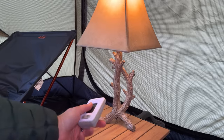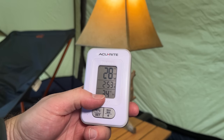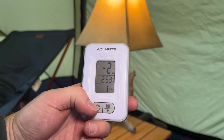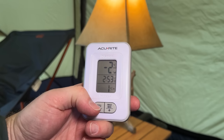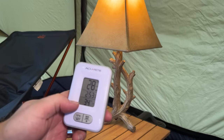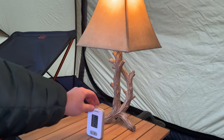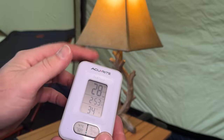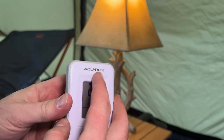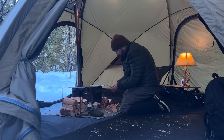All right, so inside the tent here, we are looking at 34 degrees inside and it's 28 degrees Fahrenheit outside, which is -2 Celsius outside and 1 Celsius inside. So there's quite the difference in here just from outside. I don't really get it. I don't know if this thing is actually all that accurate. Accurate? I don't know if you are. You might be accu-wrong. So let's fire up that stove.